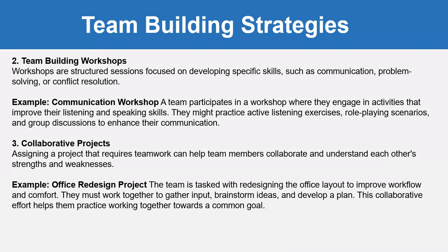For example, an office redesign project. The team is tasked with redesigning the office layout to improve workflow and comfort. They must work together to gather input, brainstorm ideas, and develop a plan. This collaborative effort helps them practice working together towards a common goal.